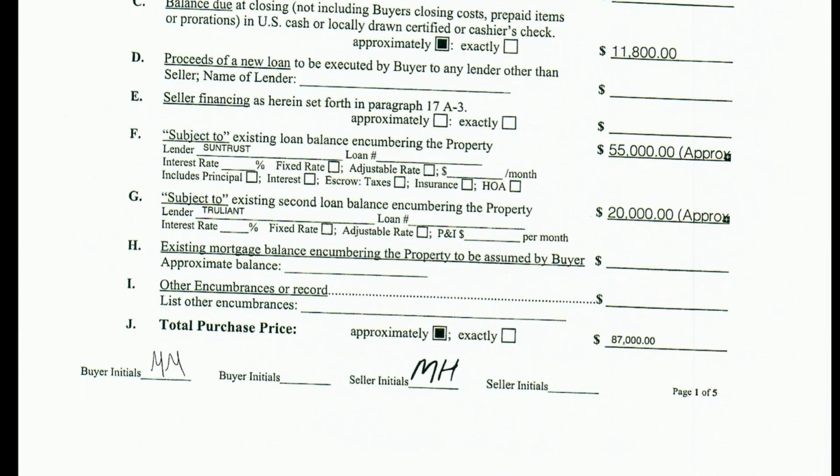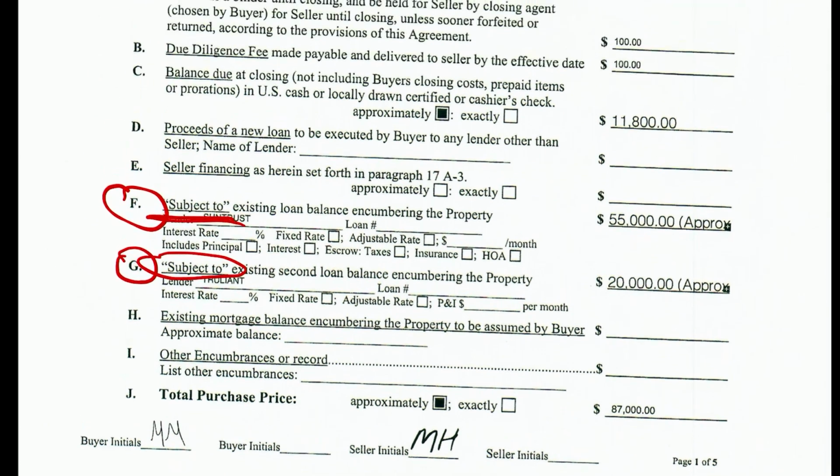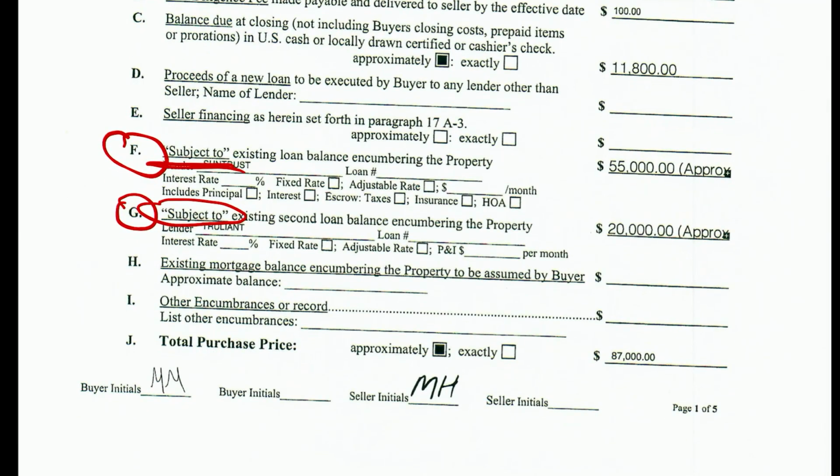Now, if you go down to line F in this contract, subject to, there was approximately $55,000 on the SunTrust loan, which we verified with the actual loan documents. And you can see there was a second mortgage from a Trueline bank for $20,000. So if you add the $55,000, the $20,000, and the $12,000 they wanted, we had a total purchase price of $87,000. But the reality is I didn't have to bring $87,000 to the closing. I only had to bring $12,000 plus closing costs.